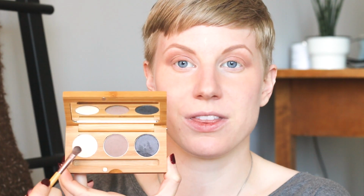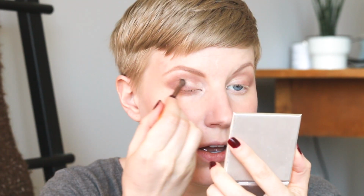So then I'll go in with the light shade, just kind of in the inner corner and the inside of the eyelid. And depending how I'm feeling, I might put a little bit just under the eyebrow as well.